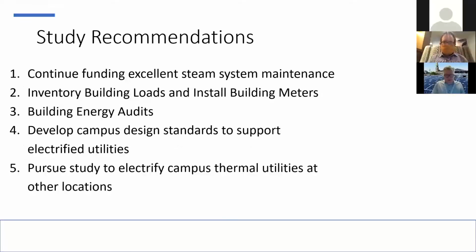So what does the study tell us? Well, it doesn't make economic sense from an operational and a capital investment scenario to invest in making that conversion now. It does make sense to continue to fund and maintain our system as is. It would be valuable for us to actually inventory building loads, not only at the 12 buildings currently served, but also look at the other buildings on campus. It might make sense at some point to add those buildings to the distribution system.